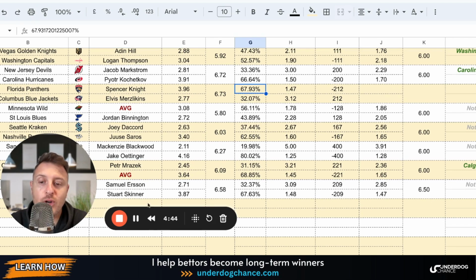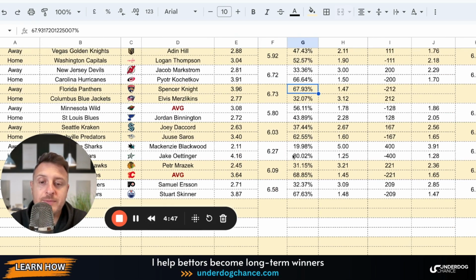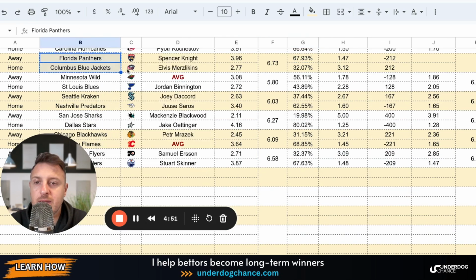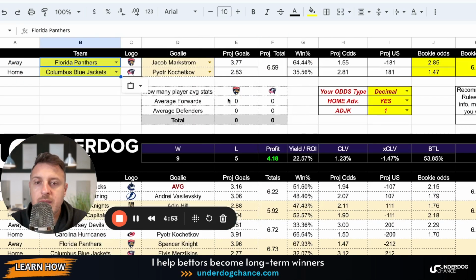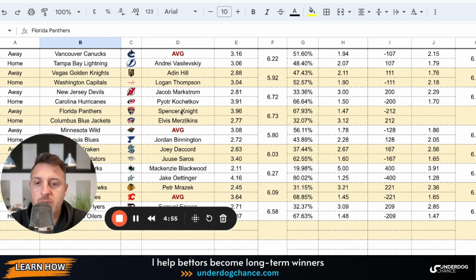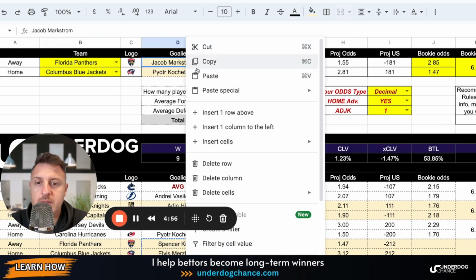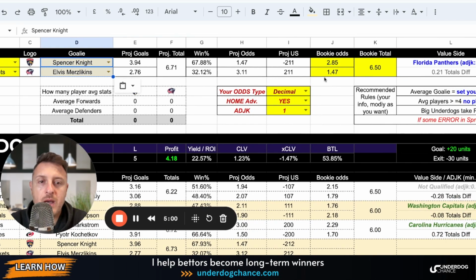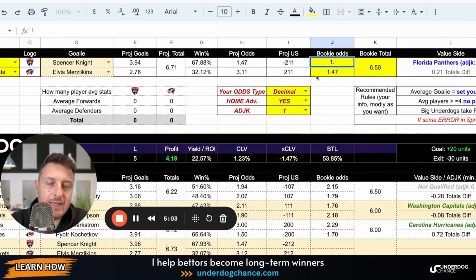a value. With Florida, they're playing back to back. We can reproject this line. We can reproject this Columbus. Okay, so this is my line. And let's say that the bookmaker's line is 1.6, there would be a value.